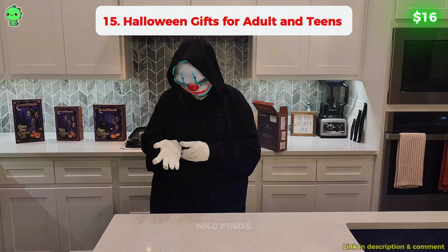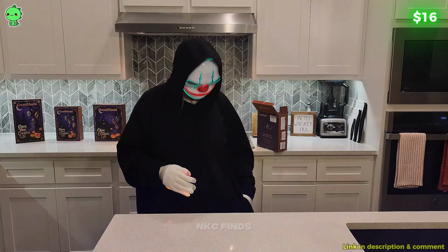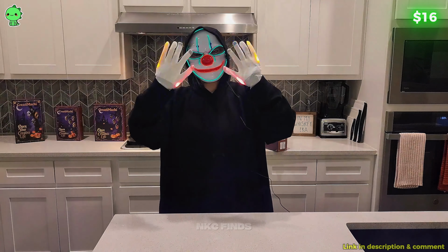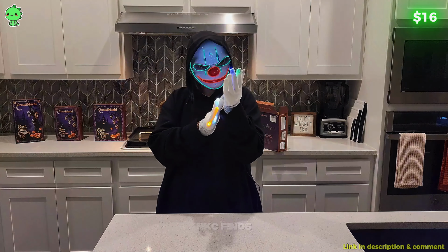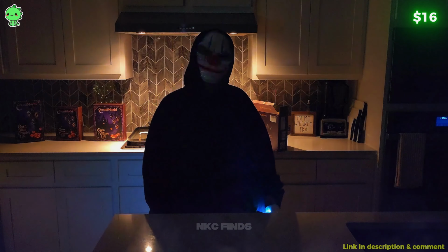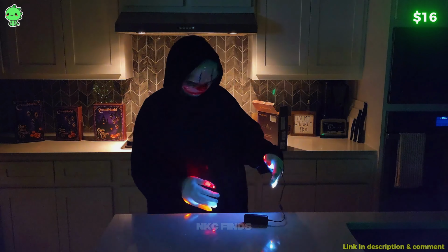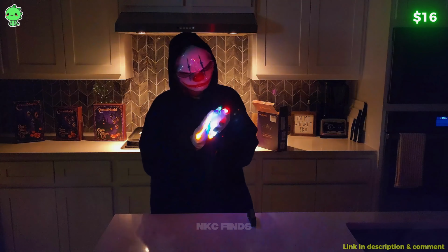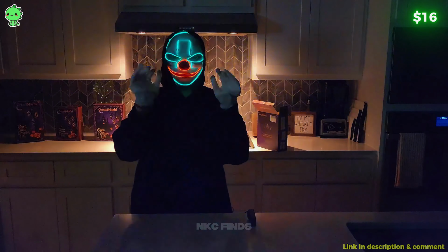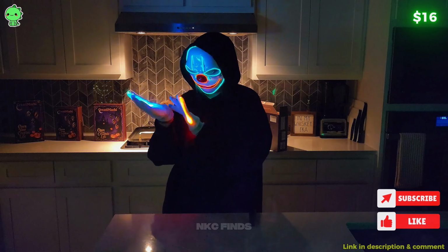Halloween gifts for adult and teens. Amazon Halloween products you can't miss. Want to be the coolest one at the party? This is it. This Halloween Gifts for Adult and Teens bundle comes with a glowing LED mask and matching light-up gloves. Choose from skull, ghost, pumpkin, joker, or scream, seriously spooky vibes. Forget boring costumes or struggling to stand out. These glow bright in the dark, fit comfortably, and the gloves even have touchscreen fingertips so you can take pics without taking them off.